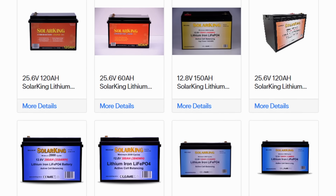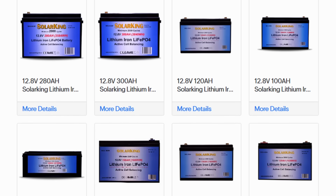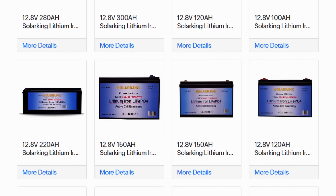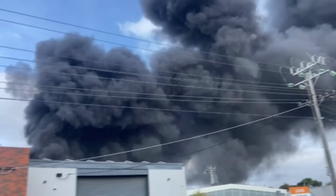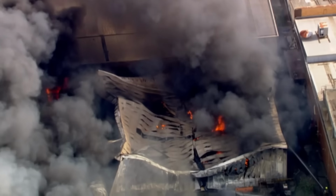They were lithium iron phosphate, LFP. This company specialized in lithium-ion batteries that looked like car batteries. They were 12-volt, ranging from 100 to 4,000 watt-hours per unit. To put that in perspective, think of watt-hours like gallons of water in a bathtub. The higher the number, the more energy stored. Reports state that the 000 caller, Australia's version of 911, reported the fire started in a stack of batteries.